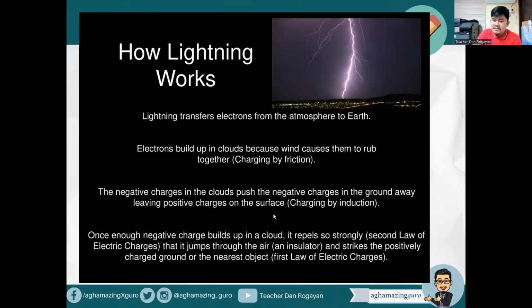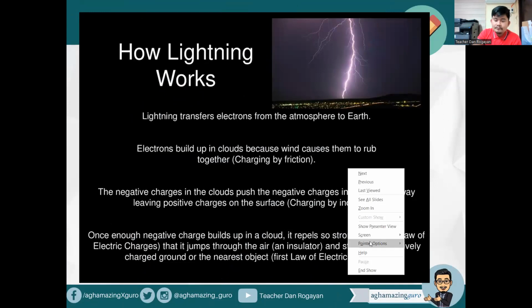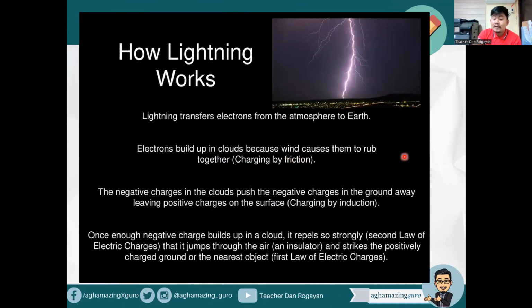So basically, lightning transfers electrons from the atmosphere to Earth. Electrons build up in clouds because wind causes them to rub together, charging by friction. However, the negative charges in the clouds push the negative charges in the ground away, leaving the positive charges on the surface through charging by induction. Once enough negative charge builds up in a cloud, it repels so strongly, second law of electric charges, that it jumps through the air as an insulator and strikes the positively charged ground or the nearest object, corresponding to the first law of electric charges.